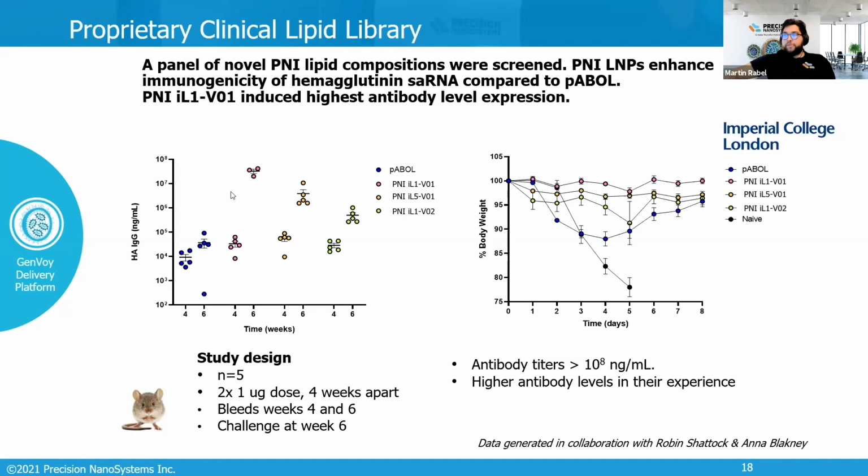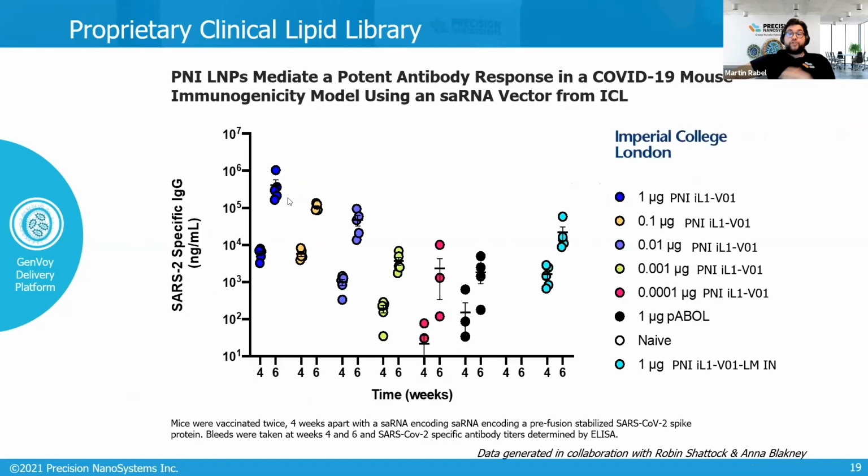We now took this LNP, IL-1VO1, which was best, into a COVID model. And now it starts to get interesting, I would say. So first, again, we did the same: 2 injections, 4 weeks apart, bleeds at week 4 and 6. But this time we did a dose response study. We dosed between 0.0001 microgram per injection all the way up to 1 microgram per injection. And again we mapped the SARS-CoV-2 specific IgG antibodies in nanograms per milliliter, compared to Pabel, after intramuscular injection compared with intranasal administration.